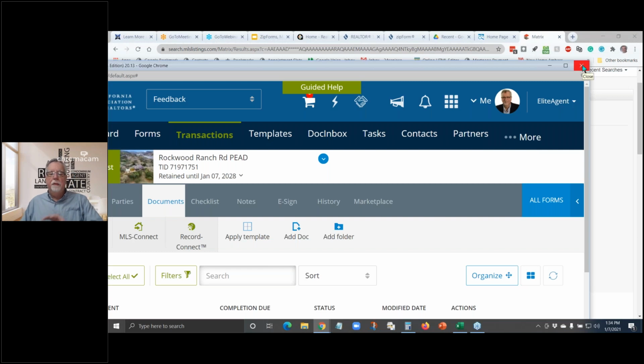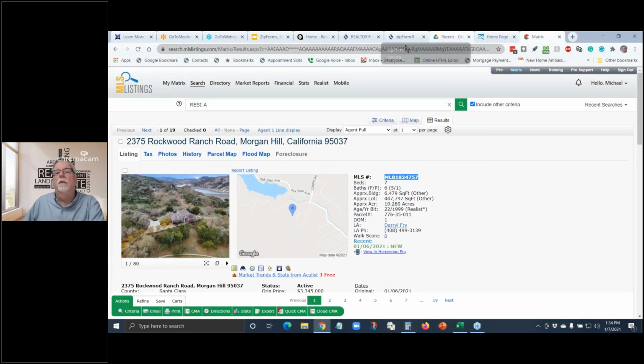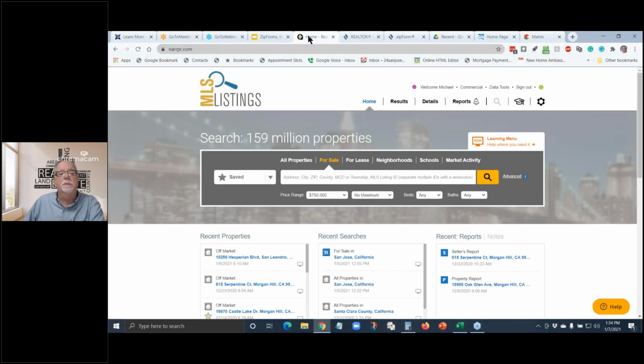And next week I'm going to be doing another one of these where we're going to be going through the next steps, which are actually getting into writing up the offer and the documents. But let me just explain what all this is about when it comes to RPR.